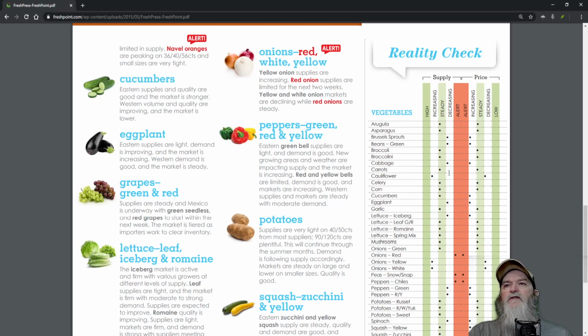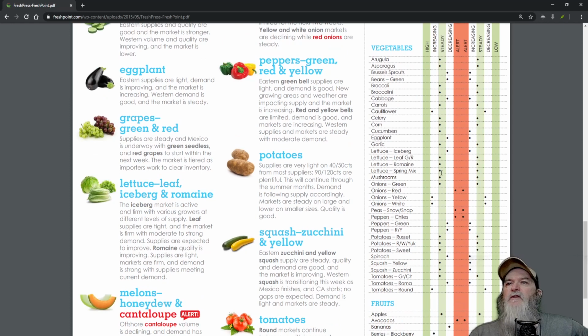We got cauliflower, looks good. Celery, corn, and cucumbers. It looks like the prices are increasing slightly on the cucumbers. We have garlic, which is pretty steady. We did have some issues not too long ago with the garlic prices going up, but it seems to have tapered off a little bit, and pretty steady on all the lettuces. Mushrooms, onions look good. And then we have our red onions right here. We got alert on the supply and the price. Same thing down here if you look at our peas and peppers.